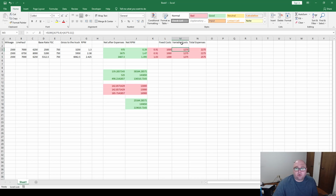The next category right here is variable costs. How did I come up with this? It's 40 cents per mile for fuel cost and 11 cents per mile for maintenance and repairs. That's all it is. So it's 2,500 times 0.4 for fuel, added to 0.11 times 2,500 for maintenance and repairs. And then total expenses is just adding these two columns together. So $2,275 a week in expenses for both the Landstar and the Stevens Transport driver, and $300 more, $2,575 a week, for the 85% contract driver. What does this break down to weekly and on a per mile basis?